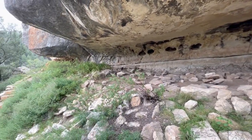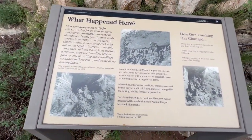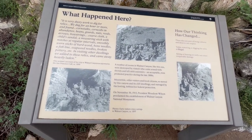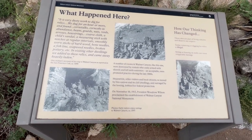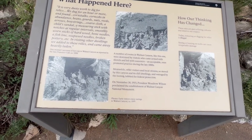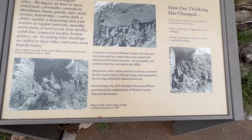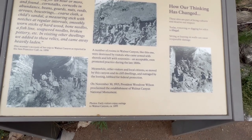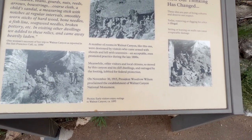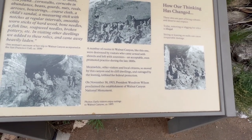All right. We're at another plaque. And it says, what happened here? A number of rooms in Walnut Canyon like this one were destroyed by visitors who came armed with shovels and left with souvenirs, an acceptable, even promoted practice during the late 1800s. Meanwhile, other visitors and local citizens, so moved by this canyon and its cliff dwellings, and outraged by the looting, lobbied for federal protection. On November 1915, President Woodrow Wilson proclaimed and established Walnut Canyon National Monument.